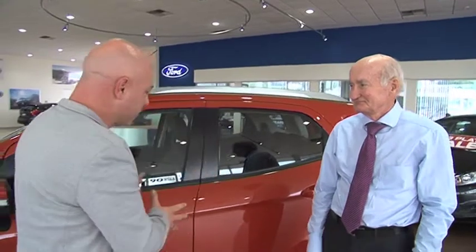Now, the EcoSport is a brand new model, and there's no better person to introduce the model than Mr. John Hughes himself. How are you, sir? Thank you. John, EcoSport. It's a new design from Ford. Love it.